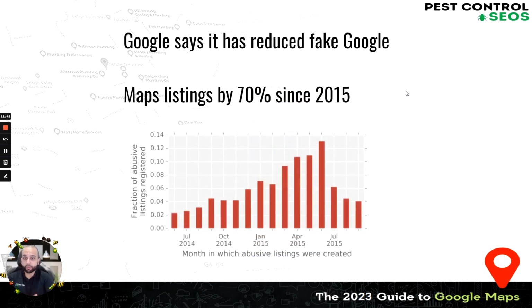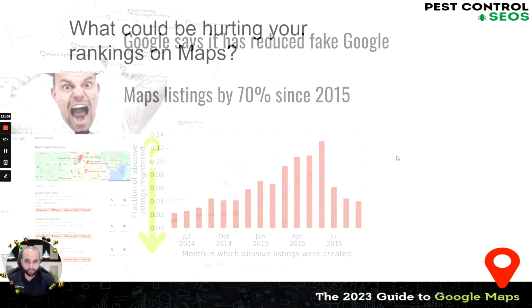And so Google actually said it has reduced the fake listings. There was a problem with fake map listings up until about 2015, and ever since then, Google's actually started to reduce them. They say that they've reduced about 70% of the fake listings. So now they're making it very, very difficult to get through the verification process for fake listings. Of course, if you're a real business, it's fairly straightforward. But you're going up against real businesses. So Google says it has reduced it by about 70%.